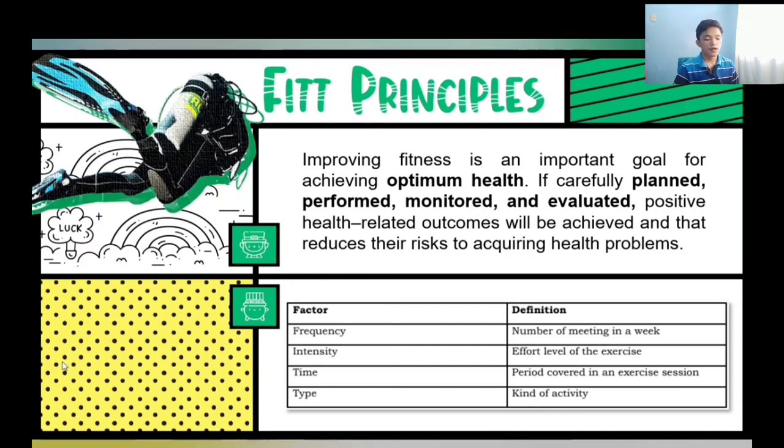I got this from carolearning.com. So FITT can be applied to exercise in general or specific components of exercise. For example, below are some general FITT guidelines for weekly exercise. So for frequency, daily moderate exercise is ideal, but try to exercise a minimum of 3 to 5 days a week. So for intensity, moderate to vigorous intensity exercise is recommended for adults.